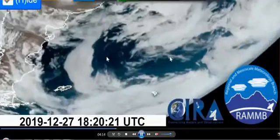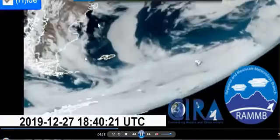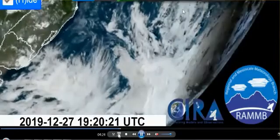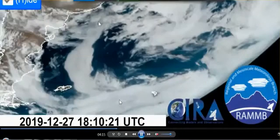We may see the planet covered in cloud. Really? Look at this going down south and west.